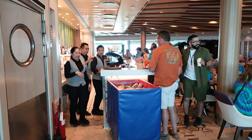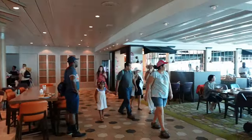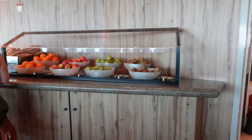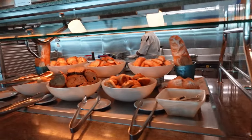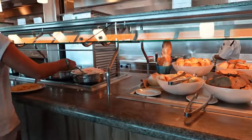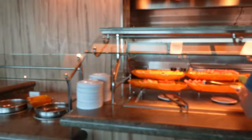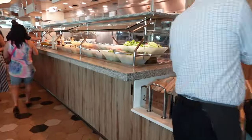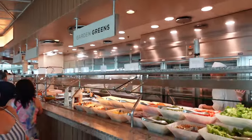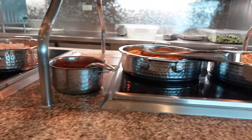Windjammers has a bar area, there's Chops Grill, and then there's also Jamie's Italian. All right, there's fruit here, and we also have some breads, and it looks like some rice and curry. So it's mostly rice, mostly like Indian cuisine here. There's a mandarin station, which is nice.